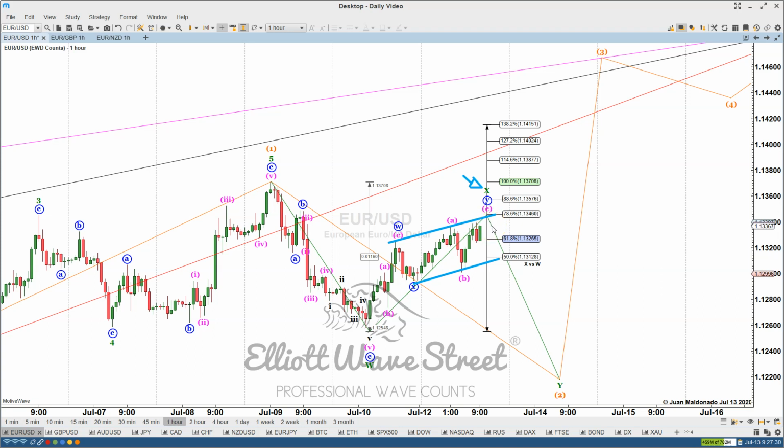I'm going to let you know my precise entry if you take my membership, because I share my trades with my clients. So here I want to sell the euro once it gives the signal, and the target will be 112.54, the previous low. This is going to be a quite quick trade, because once we're there, I want to take my profits and start planning the buy trade.